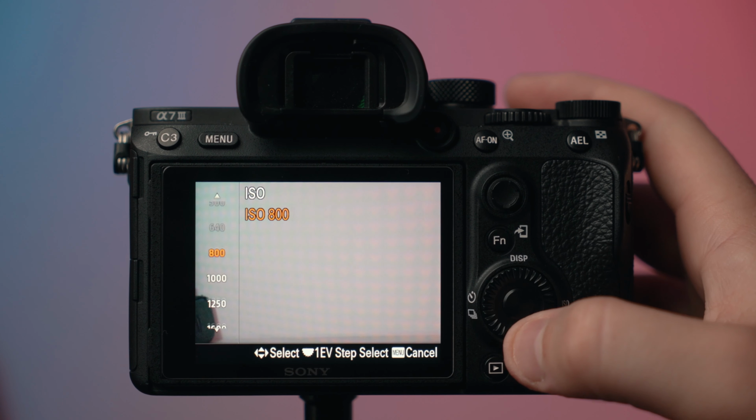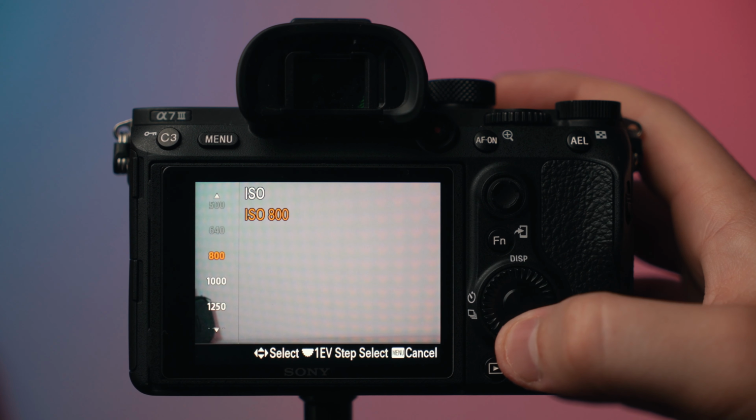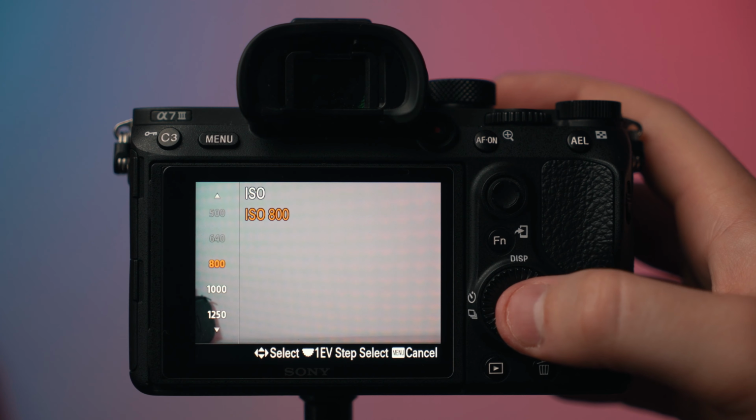I'm expecting to see some 10-bit color options in this camera, at least for a few shooting modes, and I would also love to be able to shoot under 800 ISO in S-Log 3 because that limitation forced me to always use ND filters at all times when shooting outdoors. And that was really frustrating on the A7 III. So overall, just colors really need to be improved, especially in their S-Log 3 setting.